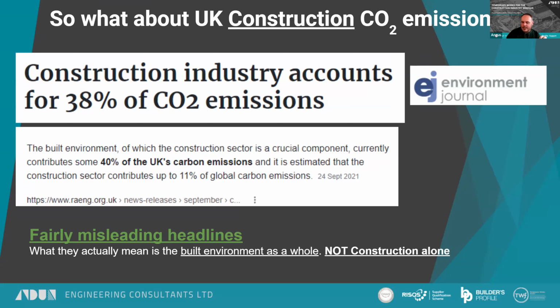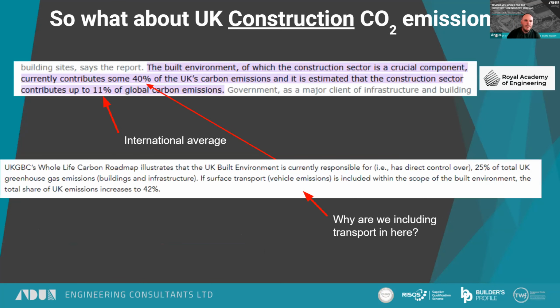And then you start digging. That's not what it means at all. They're talking about the built environment as a whole, not construction by itself. So two entirely different things in my mind. And then you do some more digging, and what you actually find is this: the built environment is responsible for 40%, and the construction sector contributes 11%.